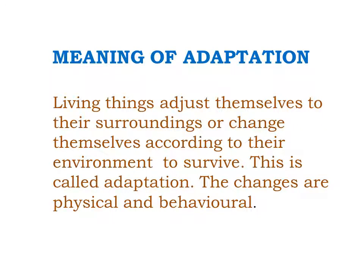Meaning of adaptation. Living things adjust themselves to their surroundings or change themselves according to their environment to survive. This is called adaptation, and the changes are physical and behavioral. So children, in today's class, let us understand how camels adjust themselves to their surroundings.